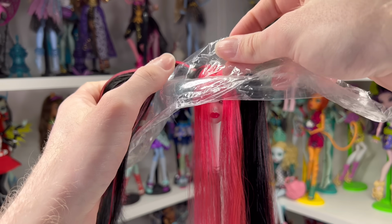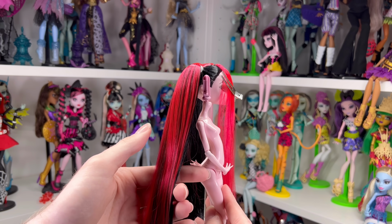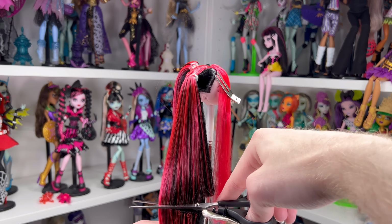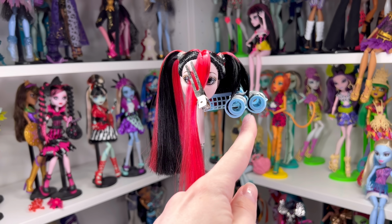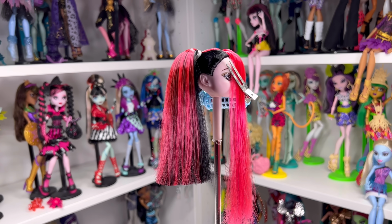So I'm wrapping the head with some saran wrap, and this will keep the bangs down when I steam it. So I cut them on the doll around butt length, and then we are going to start curling them up. So I went ahead and did one side already to show you guys what it's going to look like. So we're going to use 3 little curling rods that I have in my collection that I've never used before.